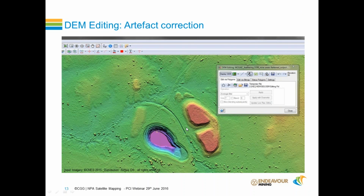So where that area has been flattened, you can still see some bobbly areas around. These are small shrubs and features. So at this stage, this is a DSM. We'd expect those features to be in there. And we can use the tools, as Kevin has identified, draw around a polygon, and there are a series of different filters that can be used, and they could be to remove bumps, to remove pits and spikes, and can be used to help to filter out some of the trees, as well as then flattening areas.